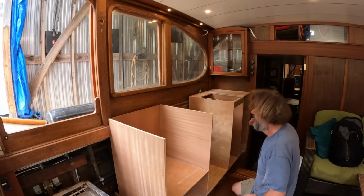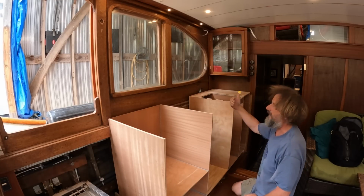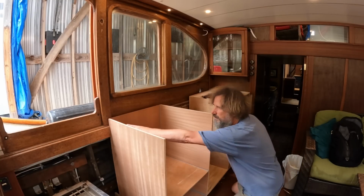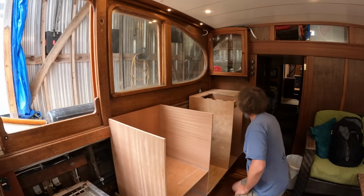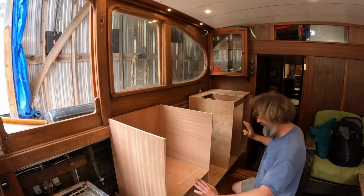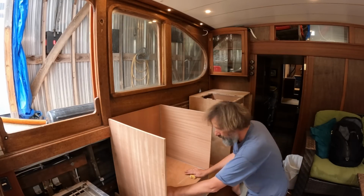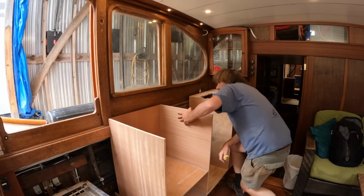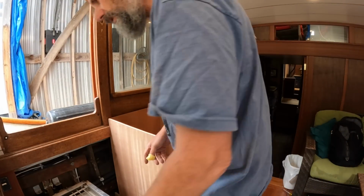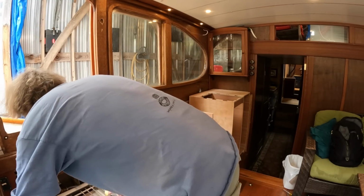in space. Of course, the side of the hull is curved, the side of the cabin side is curved, the height changes, and that was the control point to make sure that the cabinet didn't stick out too far here. And so everything actually is absolutely perfect within 1/8 of an inch. That's fabulous. Just fabulous. While I'm on a roll, this is a good time to dry fit the stove.